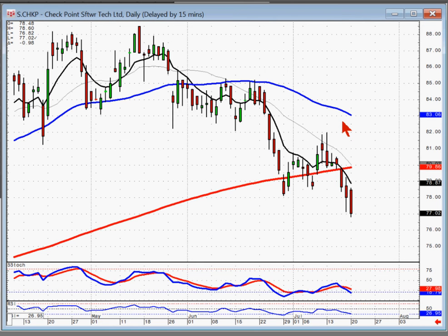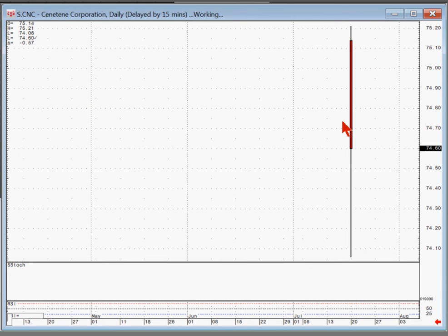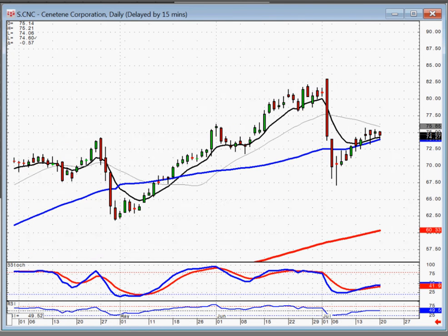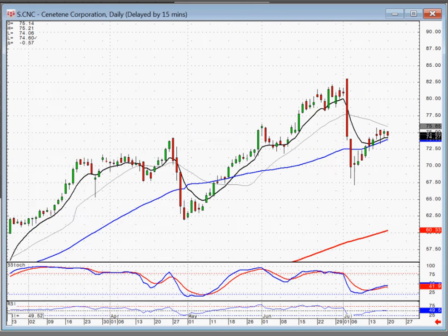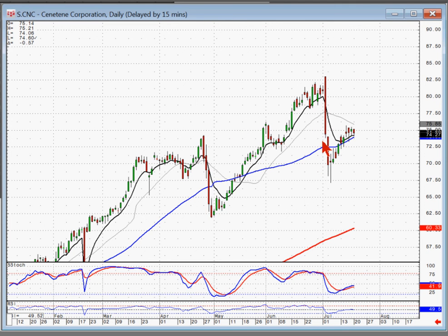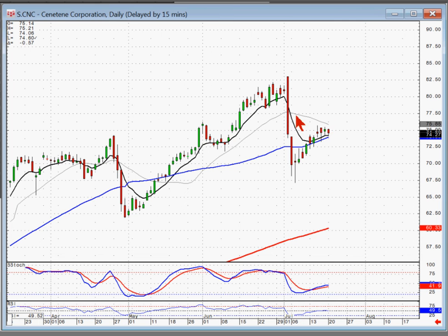And CHKP, stay short. You see a buy signal. And we did this, WPS, CNC. Nothing great here, percentage-wise or trajectory-wise. Just waffling sideways. If you like it, you can stay long, but the percentage move isn't going to be all that great for you, number one, and you stay long as it stays above the T-line and the 50.